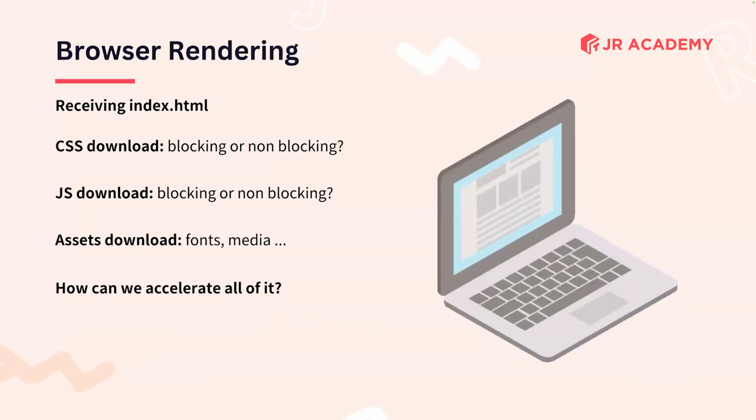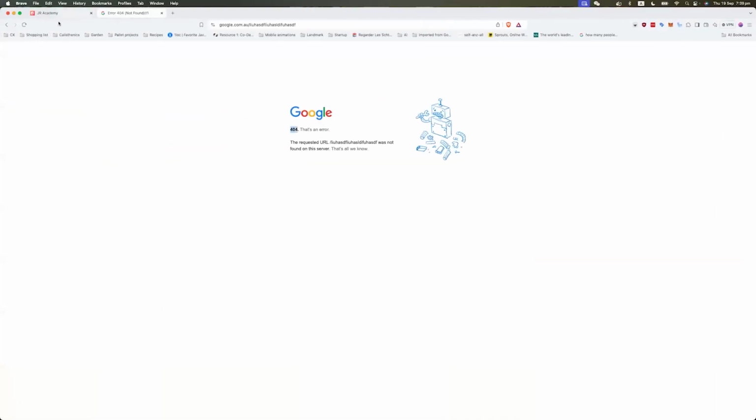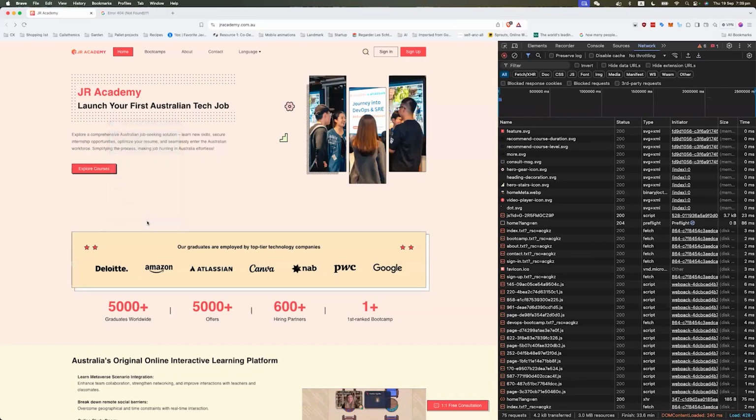Well, there's browser rendering. When people say rendering, what is it talking about? They're essentially talking about painting or drawing the visuals on your browser, okay? That's what the rendering is. Now, first of all, you'll receive the index.html. If you've never seen what it looks like, that's what it looks like right here.